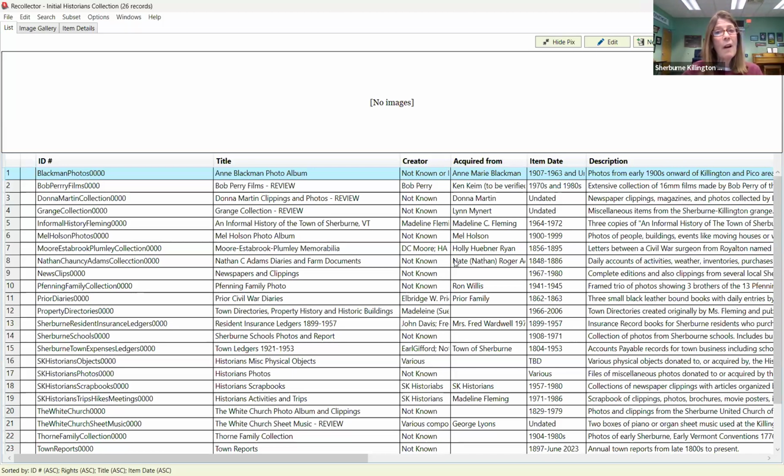The cons so far, and as I said, we have only used it a couple of months. You cannot search across these lists, what it calls a list. You see up here on the main tab, it's called a list. You could also think of it as a collection or a spreadsheet. So you cannot create multiple ones of these. You can't create a list for each collection with all the items in the collection and then search between the lists to find everything that's related to the Civil War or to a particular person or a particular date. So that's a little bit of a downside, and I'll tell you how we got around that in a minute.